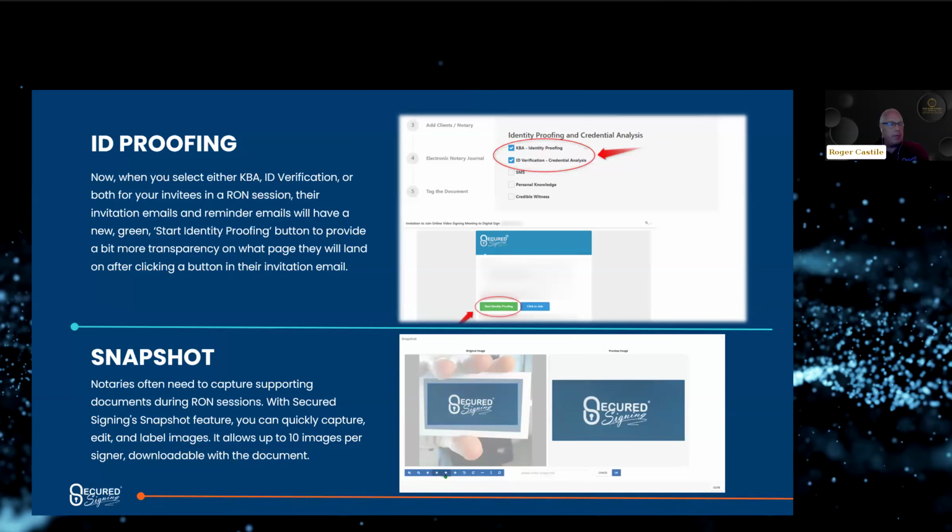One of the neat features around secured signing is there's no applications that have to be downloaded. Your clients can access, if they have email, through their phone, through an iPad or an ePad, an Android or an Apple phone, to sign documents. No applications have to be downloaded at all. Merely just click on that link and follow the instructions in that link, which again, those instructions can go out in Spanish.